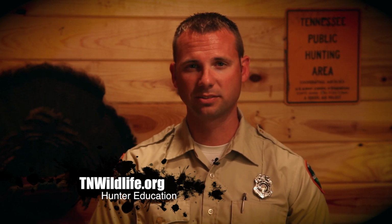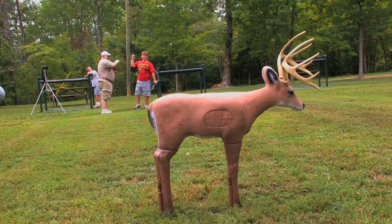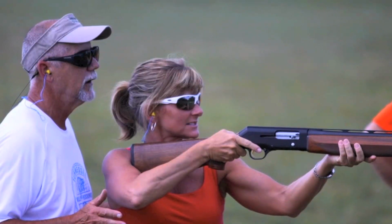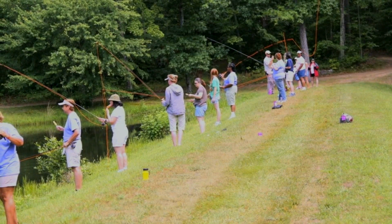Another great thing that the range offers is an excellent place for outdoor workshops, such as youth clinics, scout troop field days, or shooting matches and tournaments. One particular program that the range is proud to host is the annual Becoming an Outdoors Woman workshop held every summer in June. BOW introduces women to the great outdoors through firearms, archery, fly fishing, wild game cooking, and much, much more. Visit our website for information on BOW and other agency programs.